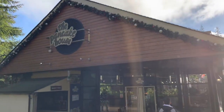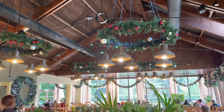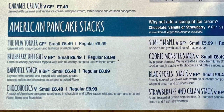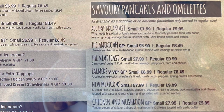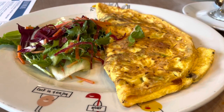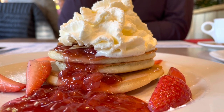Shockingly, in all the times we've been to Longleat, we have never been to the Pancake House, so today we decided to put that right. So you'll notice that items on the menu are limited pretty much to waffles, pancakes and omelets. But let me tell you, they are superb and I can't believe we've taken so long to come here. You must go.